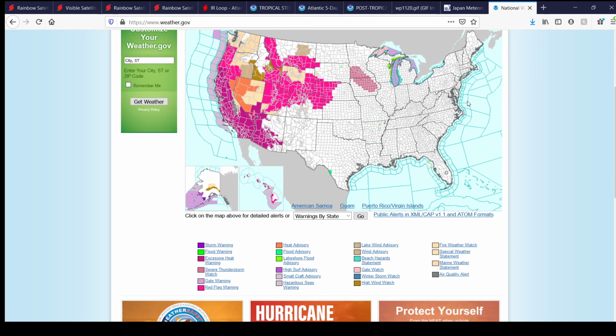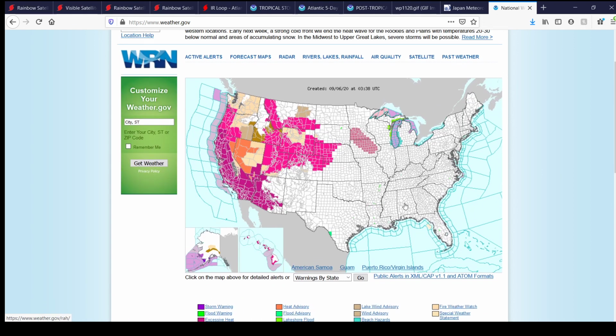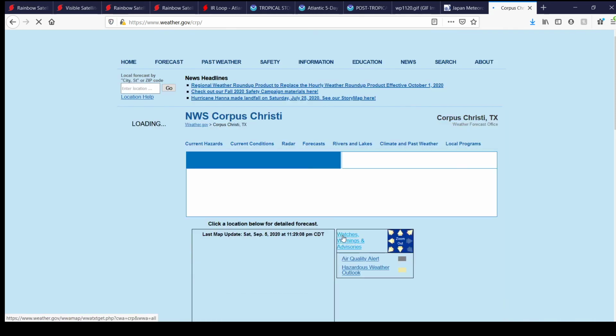And again, you'll know you're on the correct page when you see all this good, crucial information here. You can click on whatever part of the country you live in and get the latest official information from your local agency. Say I live in Corpus Christi, just click on National Weather Service Corpus Christi. It'll take you straight to your local National Weather Service office, mine being the National Weather Service in Corpus Christi, Texas, and it'll give you a nice little slide of what's currently going on and what's forecast to go on.